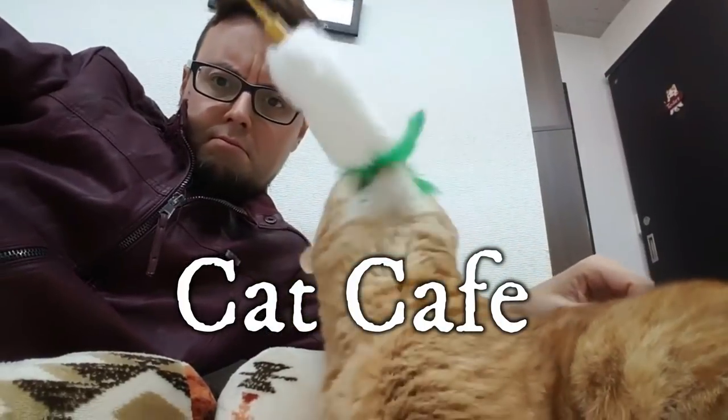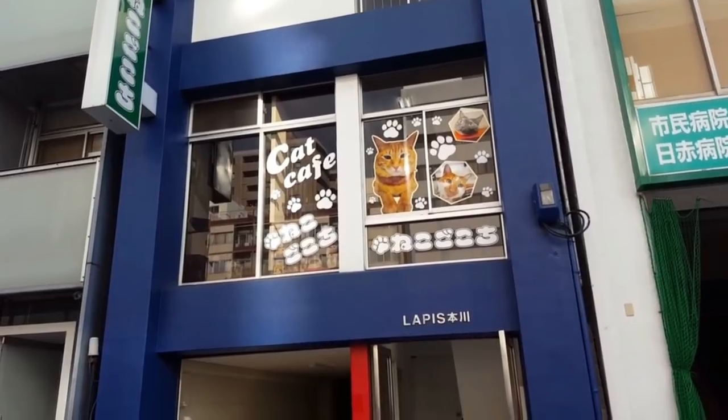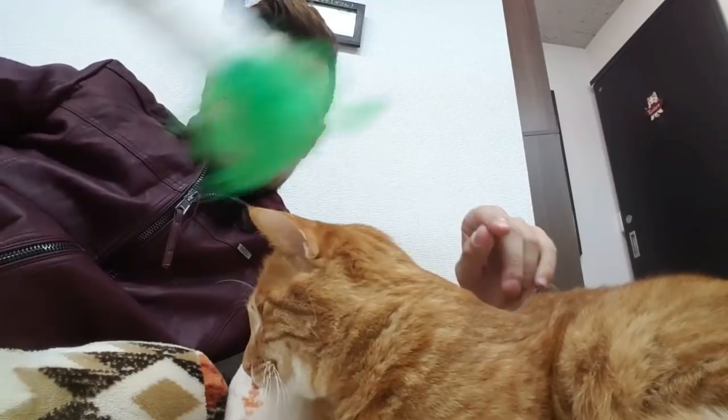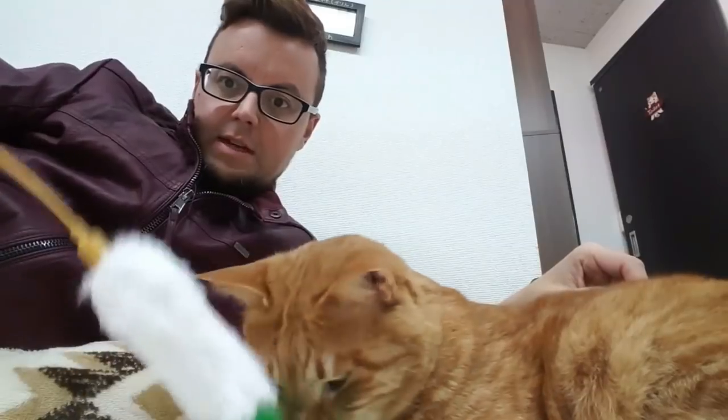Cat Cafe. Now for something completely different. Japan wouldn't be Japan without a visit to a cat cafe. Located close to the Peace Park, for just 700 yen you can spend half an hour relaxing surrounded by numerous gorgeous cats. A must for any cat fan.